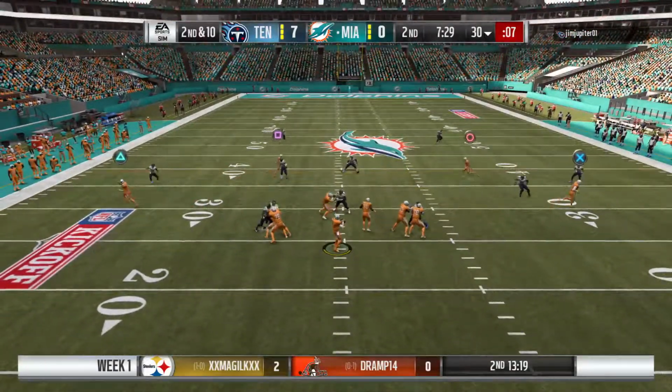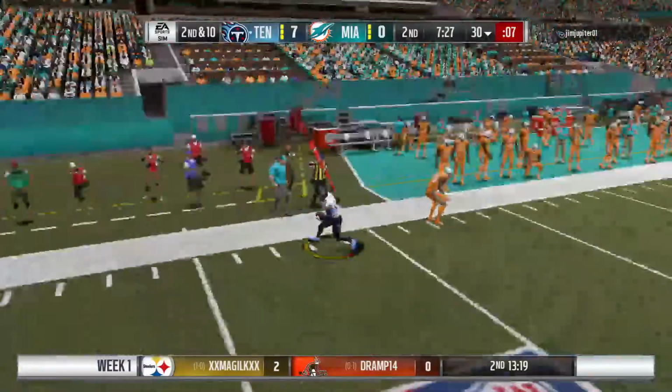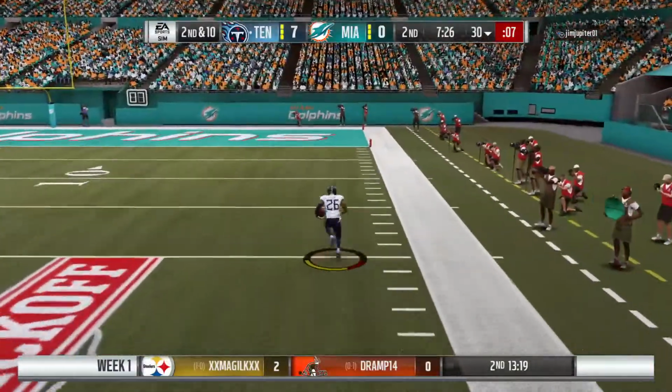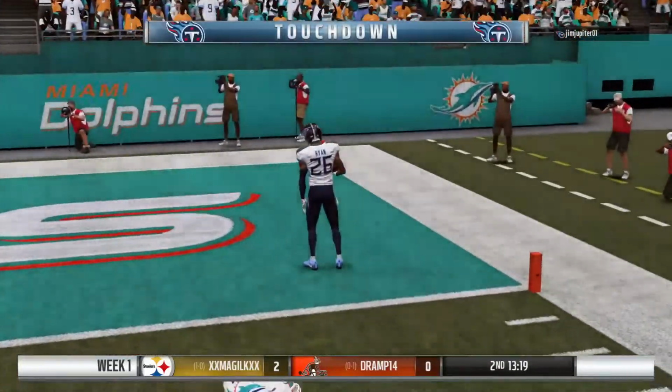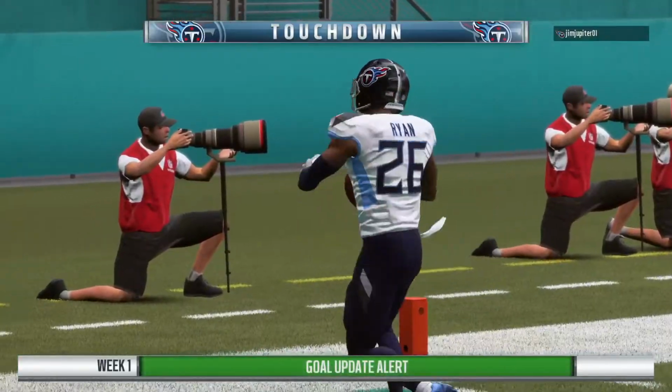To throw on 2nd down is Tannehill. He rifles one that's intercepted. Picked off by Logan Ryan. And he's going to score. It's a Titans touchdown.